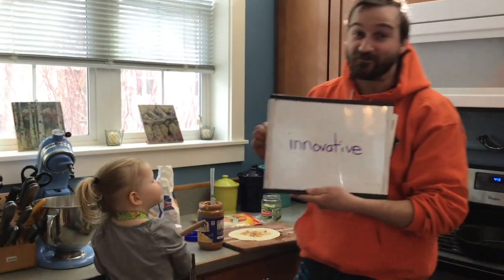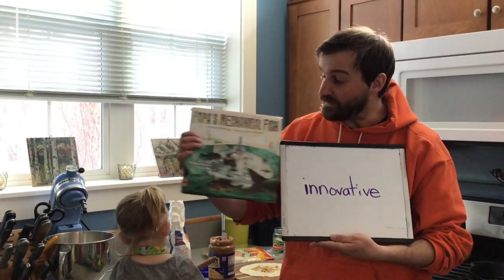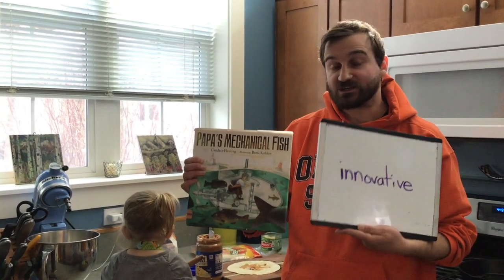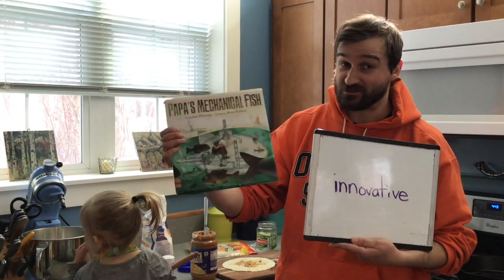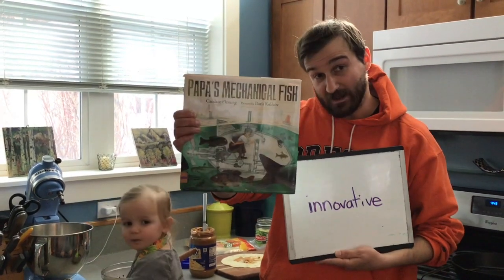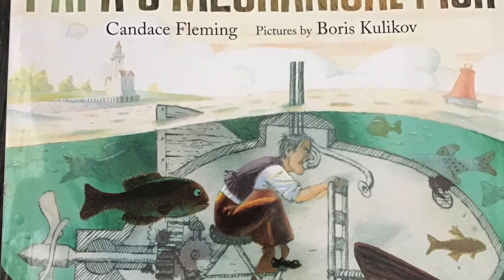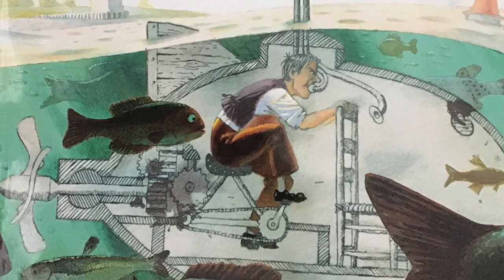So innovative. Today we're going to look at an innovative character from the book Papa's Mechanical Fish. The character's named Papa, but he's actually based off of a real person named Lauder Phillips, who actually did take his family on an underwater excursion in Lake Michigan. So this is a really cool story based on true events. I hope you enjoy it. Today's story is called Papa's Mechanical Fish. It's by Candace Fleming, with pictures by Boris Kulikov.